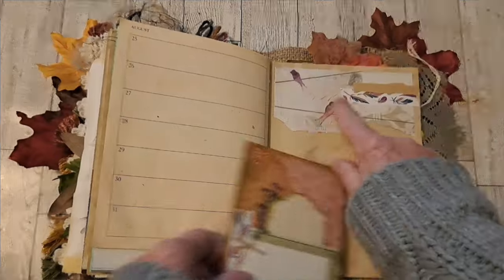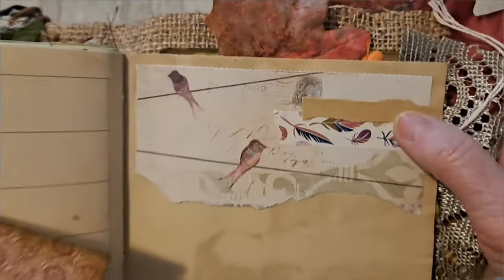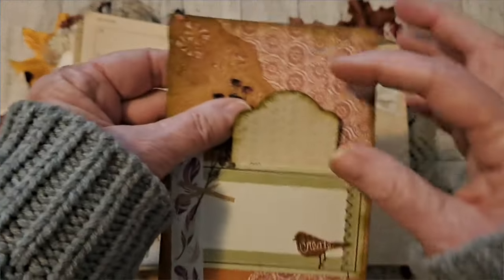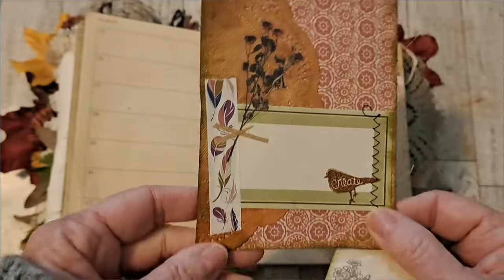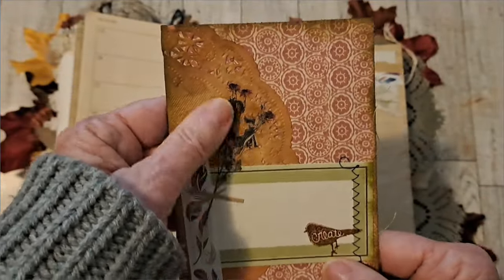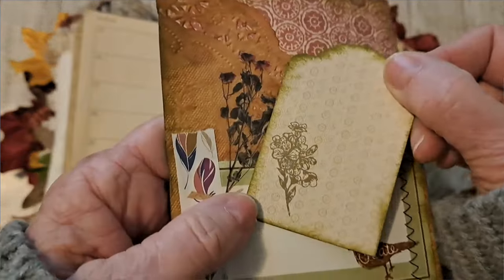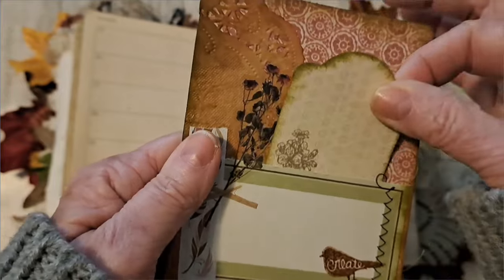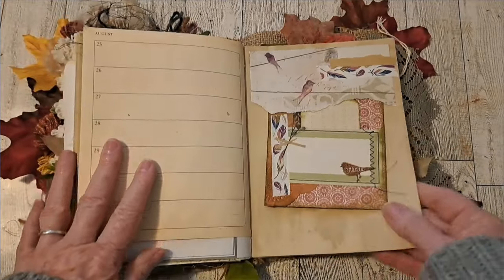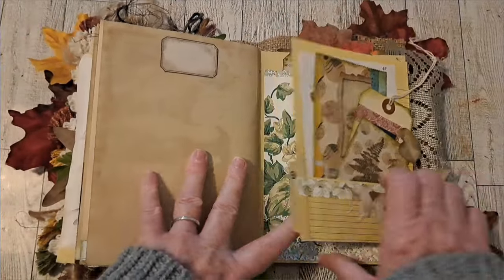This has some little birds here, little washi tape with feathers and a little paper there. And then it's been dyed. And then here, a little collaging, stamping, washi, dye doily sticker. And a little tag with a stamp, flowers. A little label. And then this opens up.